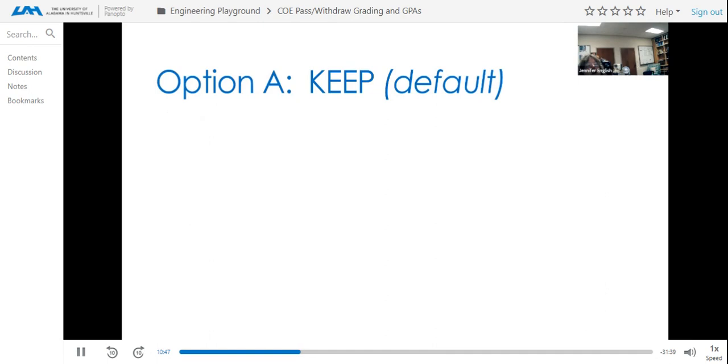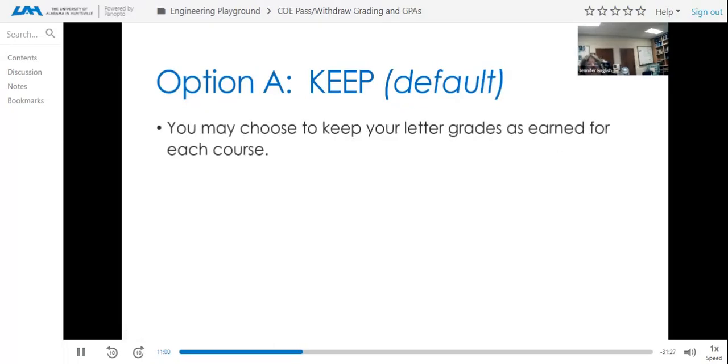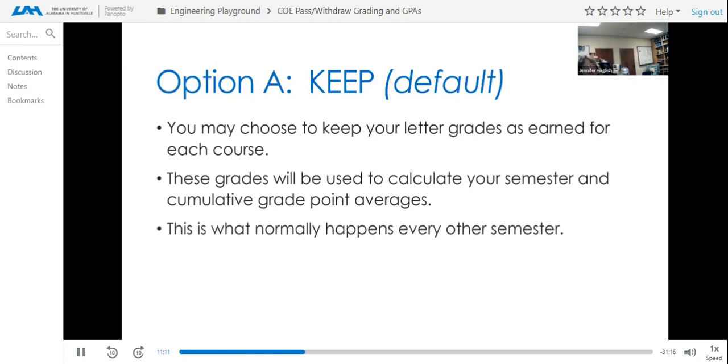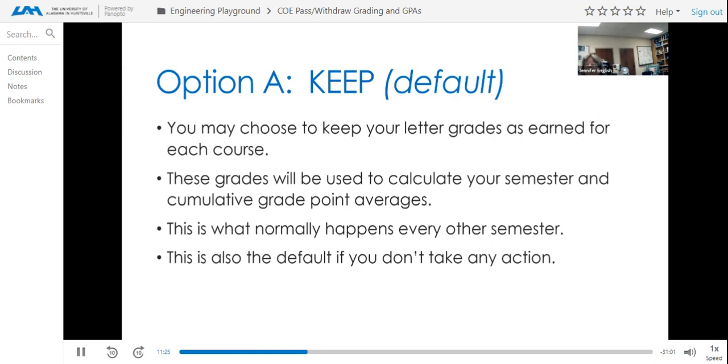Option A, you can keep your grades, and this is default, okay? So you may choose to keep your letter grades as earned for each course. These grades will be used to calculate your semester and your cumulative grade point averages. And this is what normally happens in a non-COVID time. So you get your letter grades, they are used in the calculation of your GPAs, both semester and cumulative. This is normal, okay? This is also the default. So if you do nothing at the end of the term, you will keep all of your letter grades.